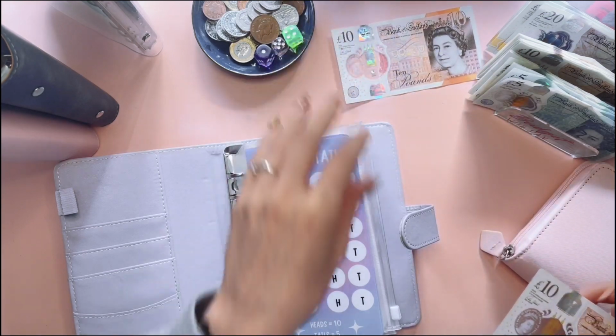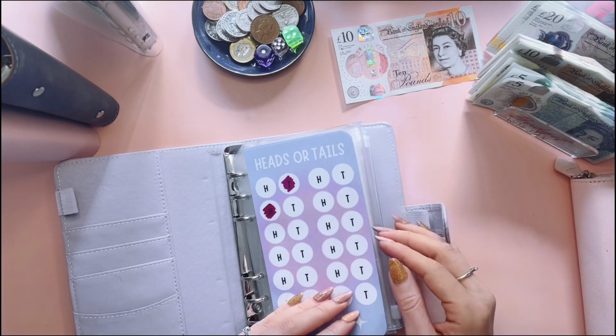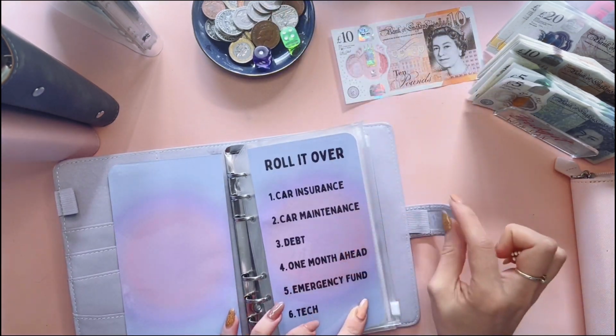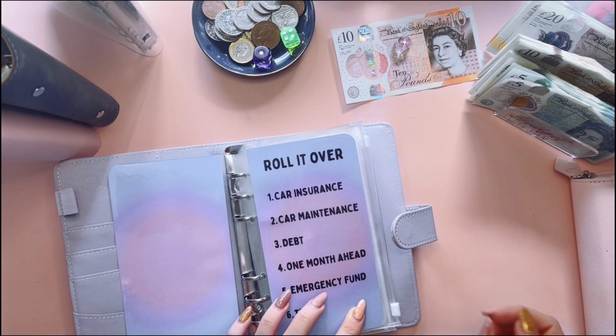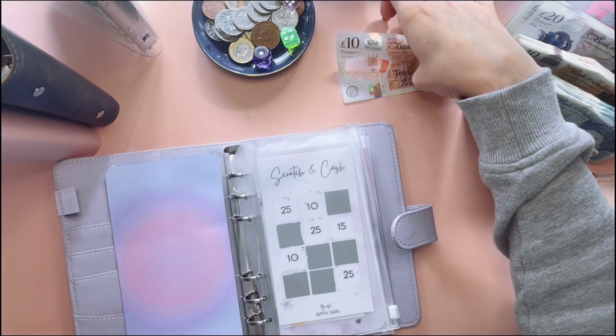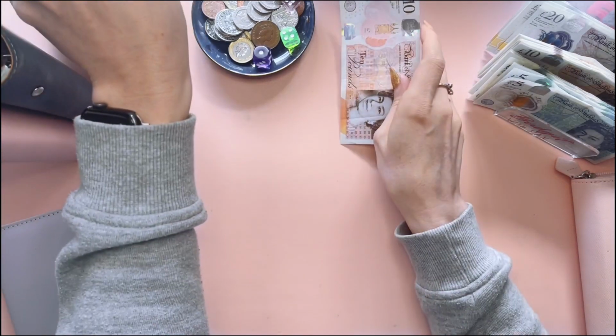Now, one ten will go to personal. I'll get myself all kerfuddled. And then we're going to roll that £10 into one of these categories. So let's see what we get. Number one, car insurance, which is brilliant because I really want to get that done. So I'm going to do that.